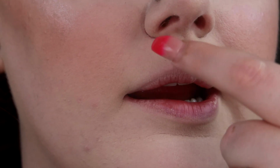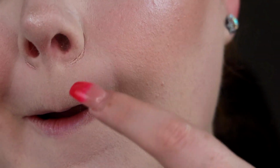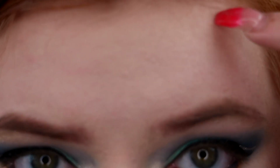Textury, creasing already here, here, and in my smile lines. Still got some redness from my breakouts showing through. Nose is creased really bad. It's not looking so hot, looking very textured.